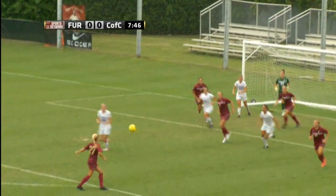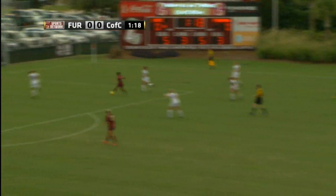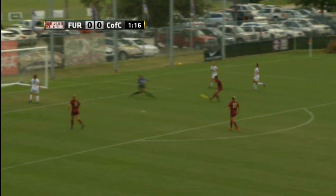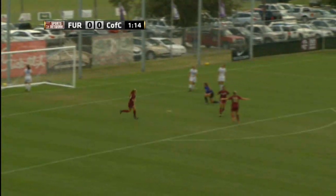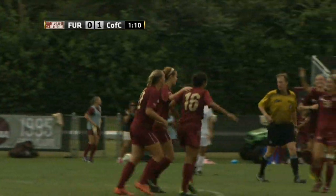8:37 on the clock. Gets it in by the goal. Goes off the crossbar. As there you see DeVita. DeVita with a shot. Sarasola with the save. And here's Buazza in the box. We'll see what happens here. Great fake. Goalie off the line and a goal by Buazza. College of Charleston takes the 1-0 lead over Furman.